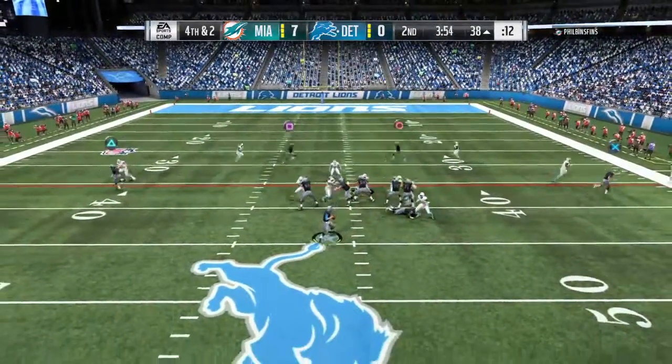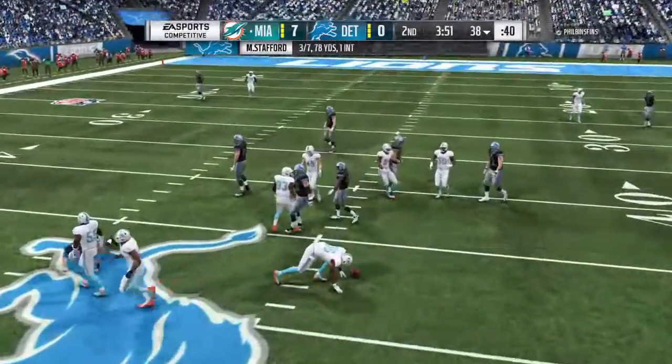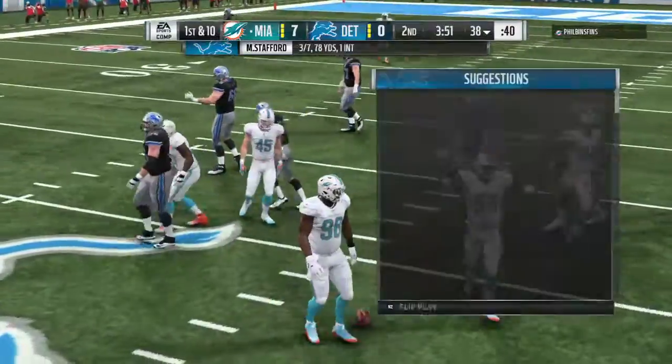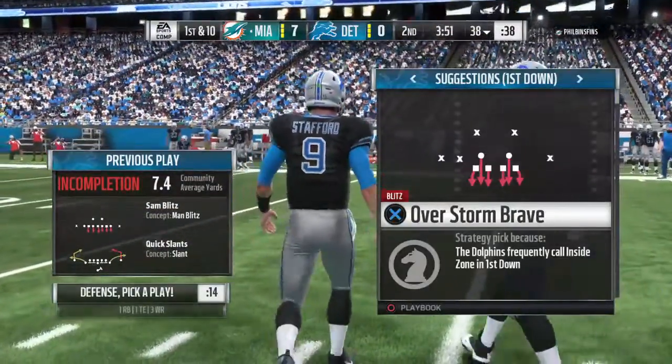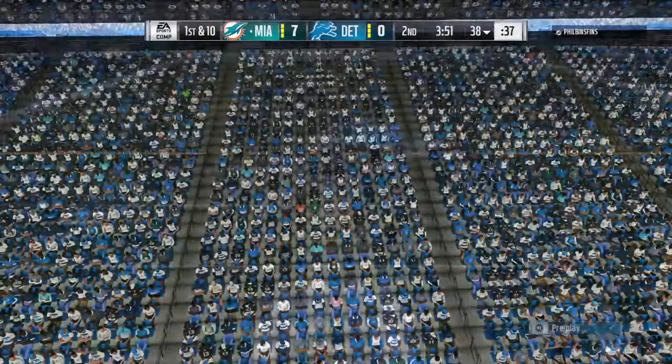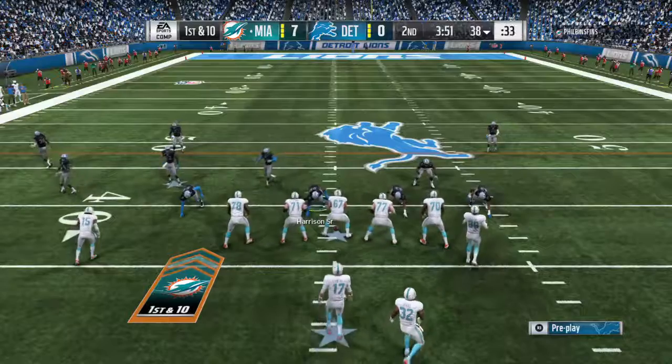On 4th down, Stafford. A hit as he throws, and this is going to be incomplete. The Lions turned away on 4th down, and the Dolphins defense is able to hold. And the Dolphins getting set to go here, and they'll be looking to make this a 2-score advantage.